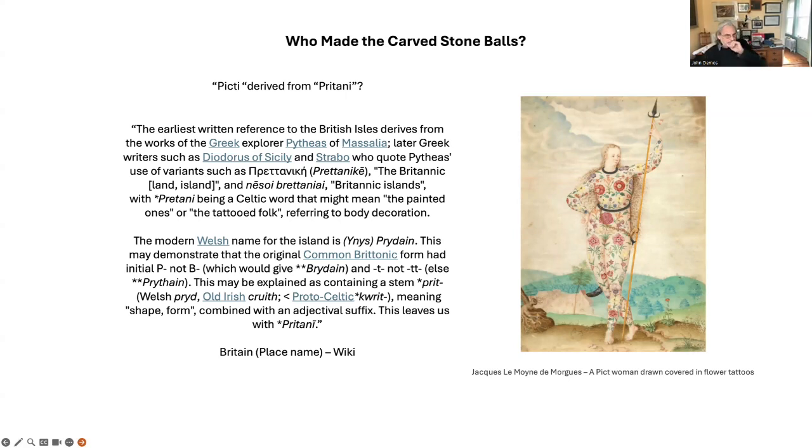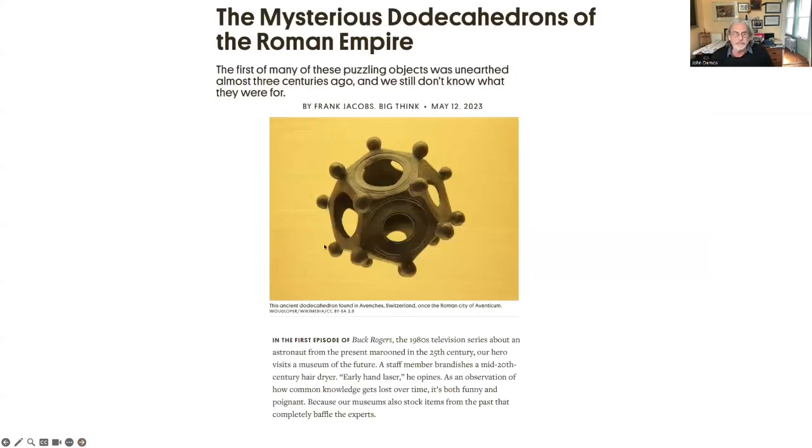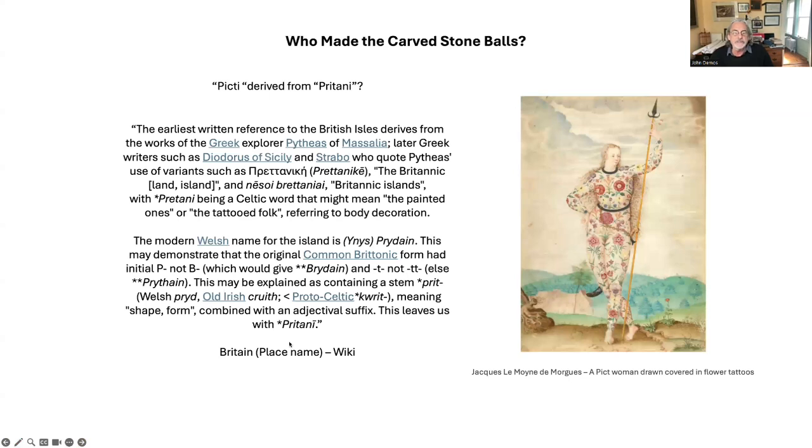Now, who made the carved stone balls? Many people have heard of the Picti, or the painted people. The Scots were amazing because they held back the Romans who came into England around 60 BC, and they were there until about 100 AD. The Scots were such ferocious fighters that they managed to keep the Romans out, and the Romans built Hadrian's Wall, and I believe there was another parallel wall up there, the Antonine Wall.